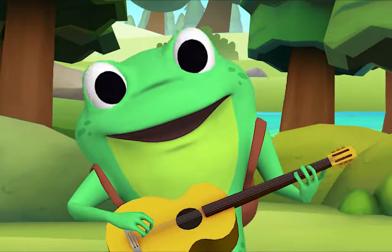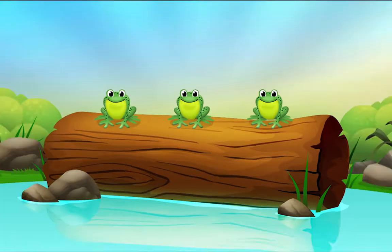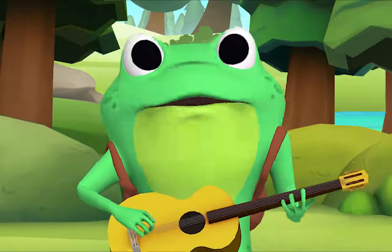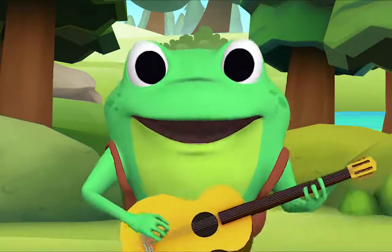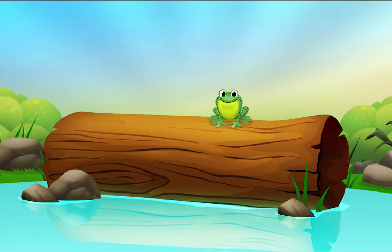How many? Three! Three little speckled frogs sat on a speckled log, eating the most delicious bugs. Yum, yum! One jumped into the pool, where it was nice and cool. Now there are two green speckled frogs. How many? Two! Two little speckled frogs sat on a speckled log, eating the most delicious bugs. Yum, yum! One jumped into the pool, where it was nice and cool. Now there is one green speckled frog.